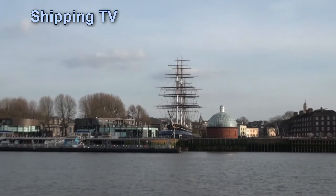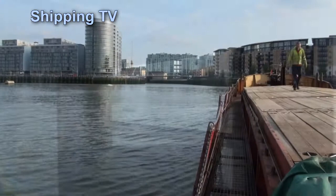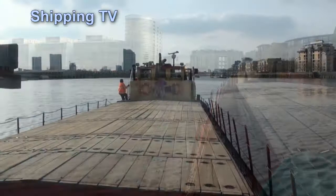London ETS, Mark Pryor, we're inbound top end of Greenwich Reach, shortly round at 4 and 2 to enter Deptford Creek. Mark Pryor, London ETS, Greenwich Reach, shortly entering Deptford Creek. Silvertown is 4 metres. 4 metres Silvertown, yeah.